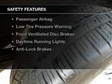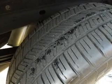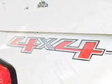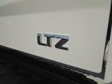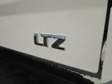Safety was made a priority with these features: a backup camera, curtain head airbags, side airbags, traction control, stability control, a passenger airbag, low tire pressure warning, front ventilated disc brakes, daytime running lights, anti-lock brakes.